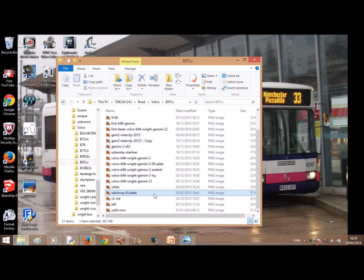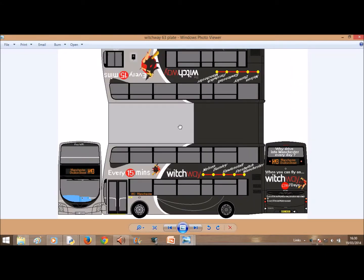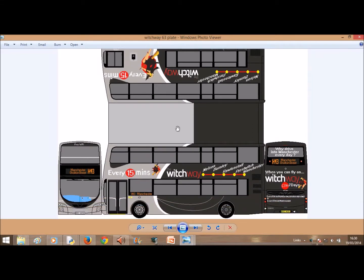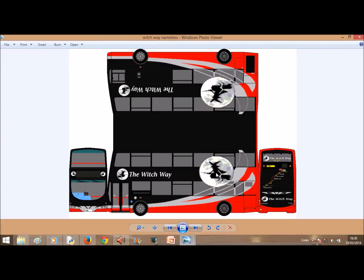I'm going to my B90Ls folder. Yeah, Wright 63 plate. There you go. They use these nowadays, and I like them, but they've not got the same kind of, what's the word? I'll find out later. The same kind of, I have no idea.